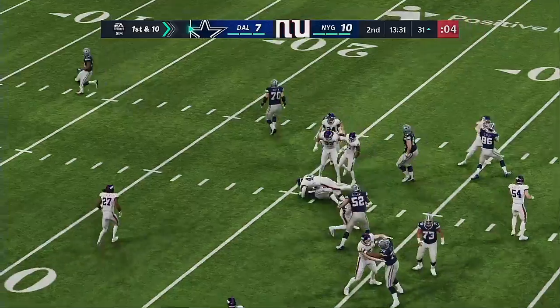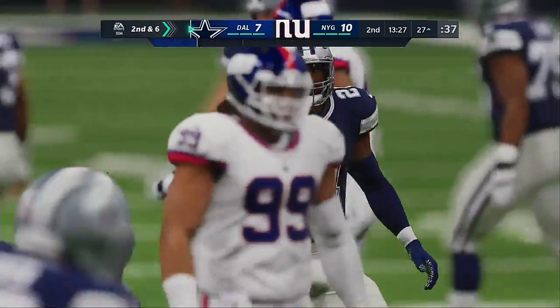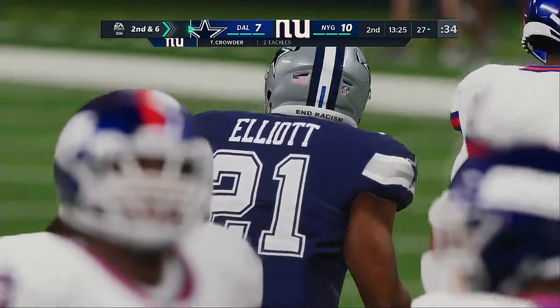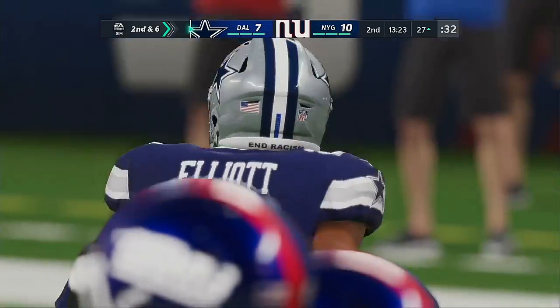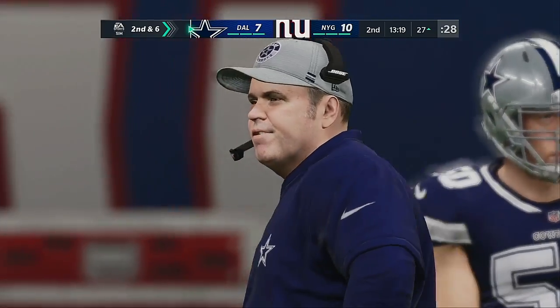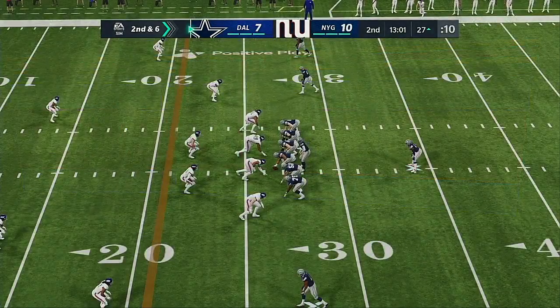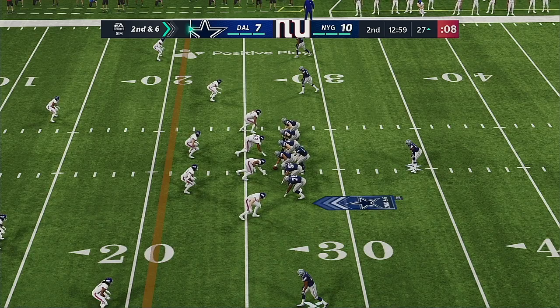Dalton hands off to Elliott. It's a pickup of four, and it'll bring up second down. Well, the end of all that hitting and hollering, it was a four-yard run, so the offense is going to go back to huddle and feel pretty good about themselves. Defensively, you have to feel okay because you didn't let it turn into a bigger run, but the goal, shut it down for 2 yards or less. That's when you start to feel good about yourselves.